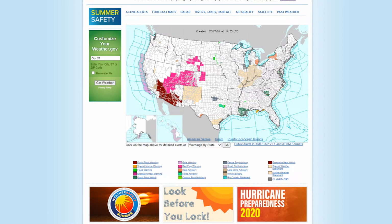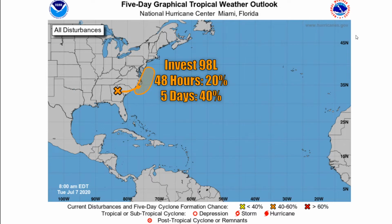And we had a very, very warm day for the east yesterday, and that's going to be continuing and lingering on into today. And that's why you have so many excessive heat warnings, heat advisories, all of that throughout the United States.